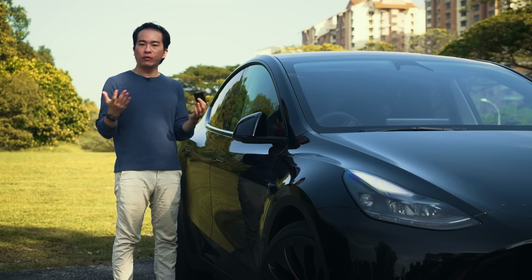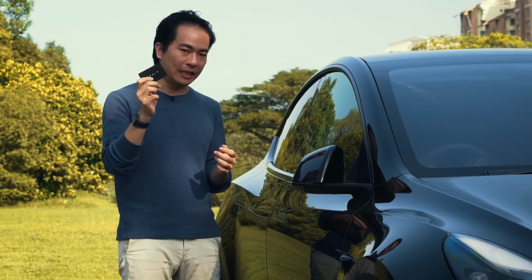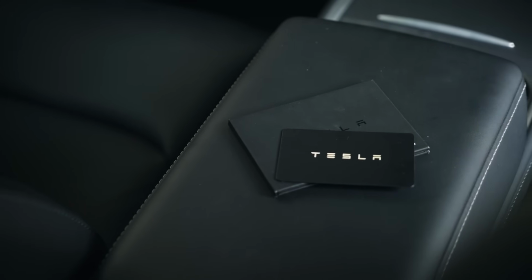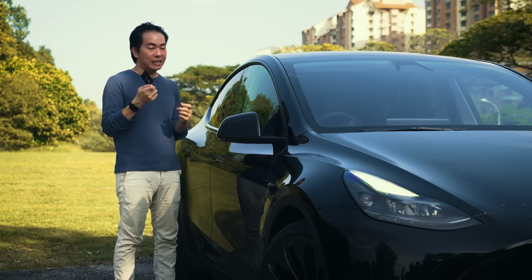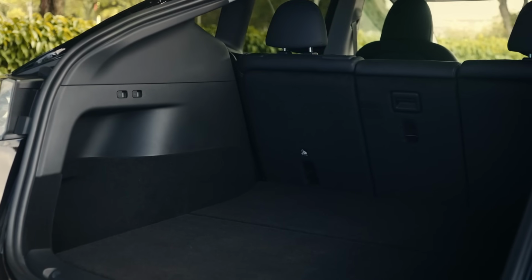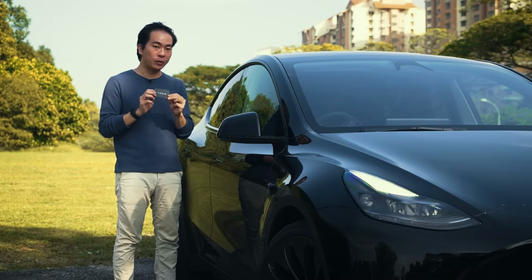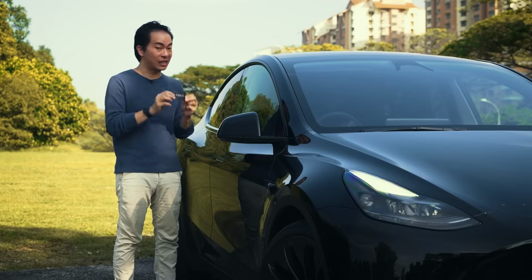Before we go for a drive, I want to talk to you about the key. This is the key. It's an NFC card, and to unlock the car, you have to tap it on the B pillar right here. Now, this obviously doesn't have a battery or buttons on it, so you can't open the front or rear boots. And because this doesn't have a transponder, you have to place it on a specific spot on the center console to start the car.